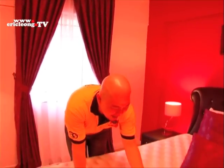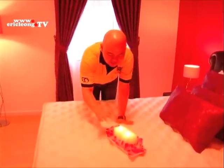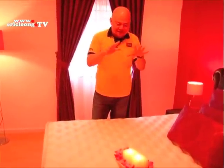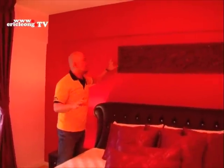Number 7 is home decor accessory. For a bedroom, try to minimize home decor accessory. We can see here, I'm using just a normal white plate, putting the candle and the fresh flower to complete the entire home accessory here. I'm also using this wood carving for the wall decor.